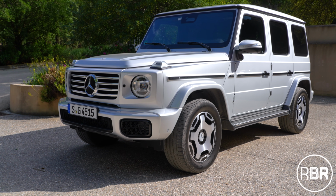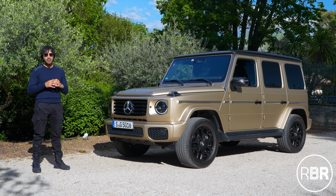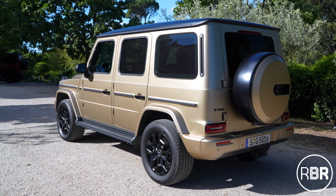I think the diesel is fantastic. I think this inline 6 has the potential of being a really good daily as well, and hopefully we get a really good idea of that today.